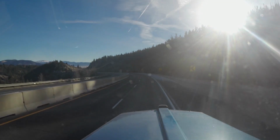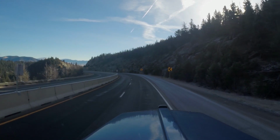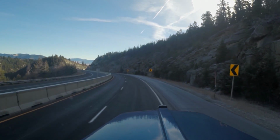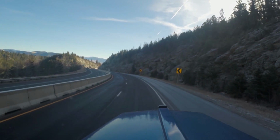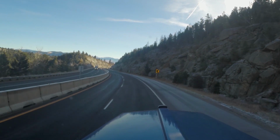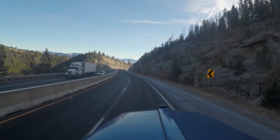That truck, I think she hit a deer or something. Hey, westbound, westbound, watch yourselves. There's an accident in the shoulder there.